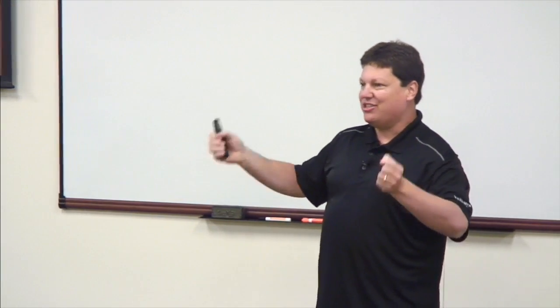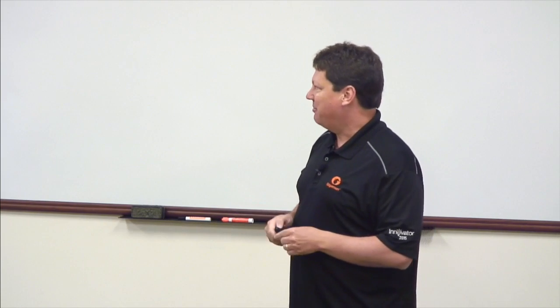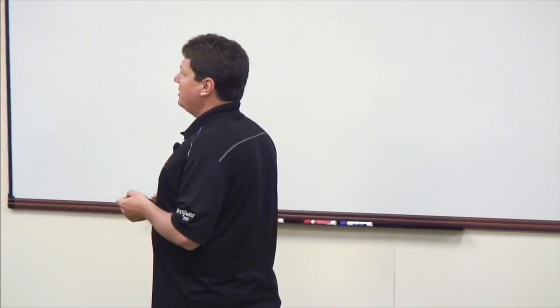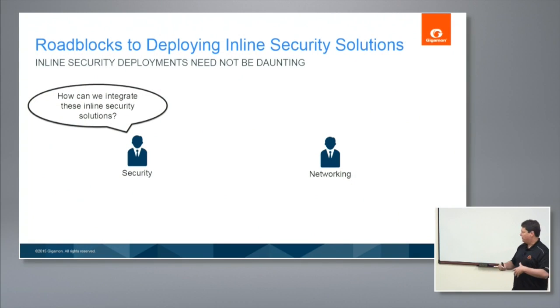The difference between the security team and the networking team. Two different groups, different budgets, different management structures, different calls to action, different key performance indicators. What we run into is a case where the security team has identified some really great products, whether they come from Cisco or one of our other partners, to deploy security tools inline, so they can take proactive prevention and remediation of problems as they occur and secure the network.